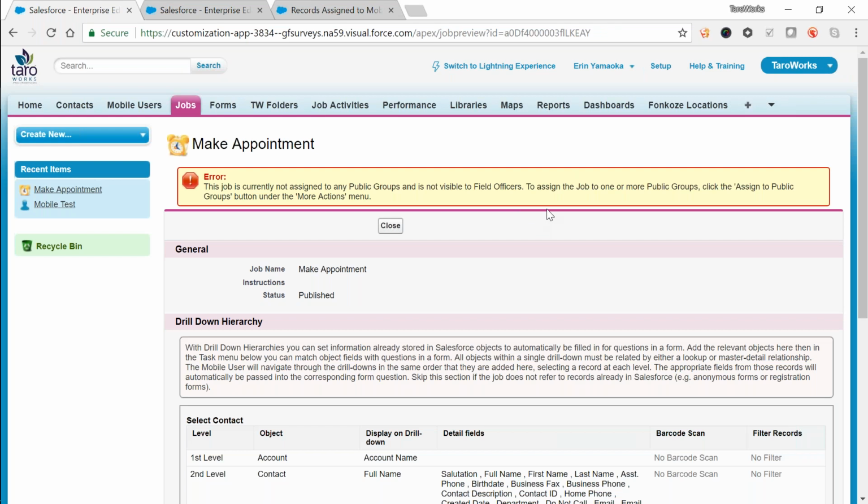And you can ignore the message on the top. It's essentially saying this job is not assigned to any mobile users right now.